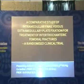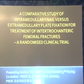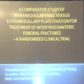Good morning, chairpersons, my senior consultants, and my dear colleagues. The topic of my paper is a comparative study of intramedullary versus extramedullary plate fixation for treatment of intertrochanteric femoral fractures, a randomized clinical trial.